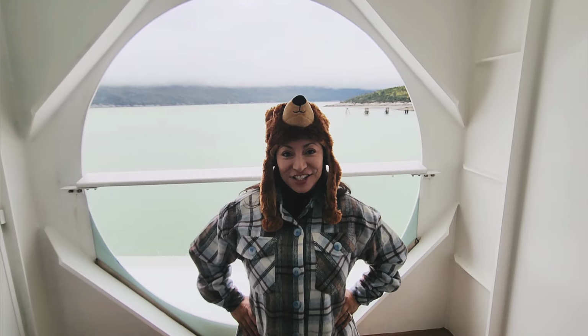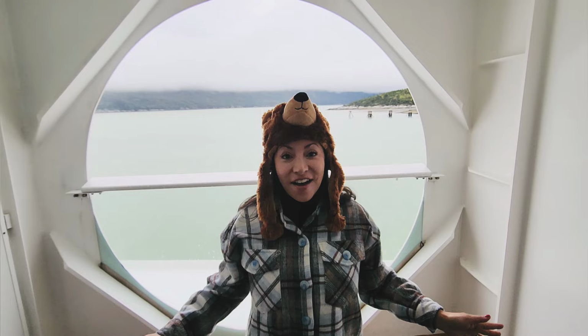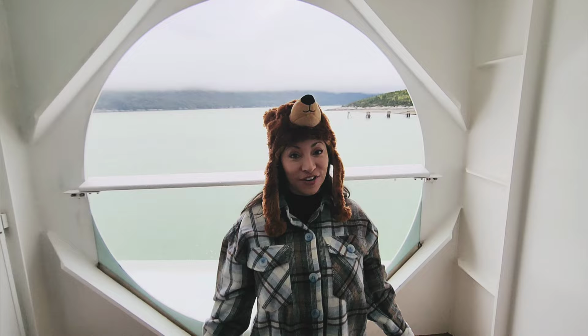And today I'm in Skagway, Alaska, and I'm gonna show you guys a quick tour of the ship, because everybody is already doing their excursions and we're still waiting for ours. So come along.